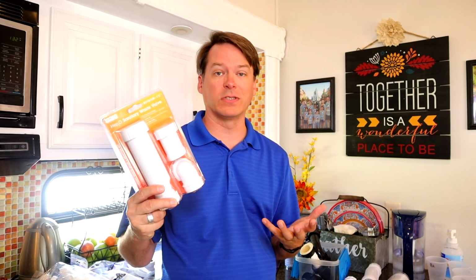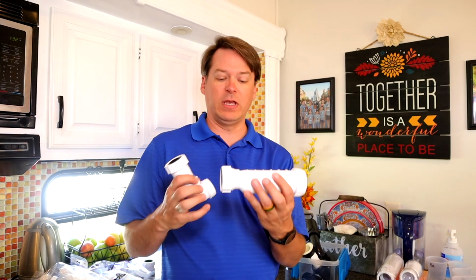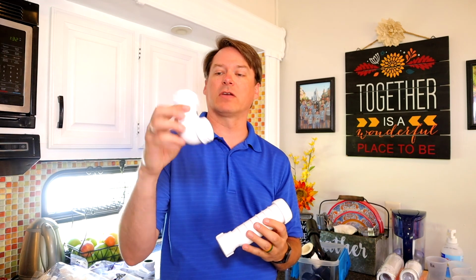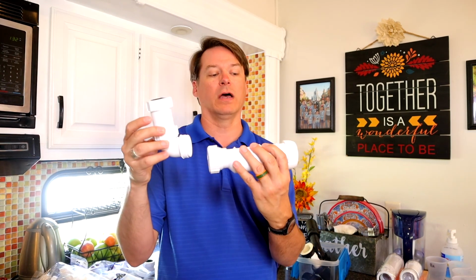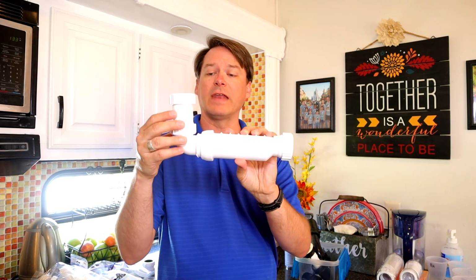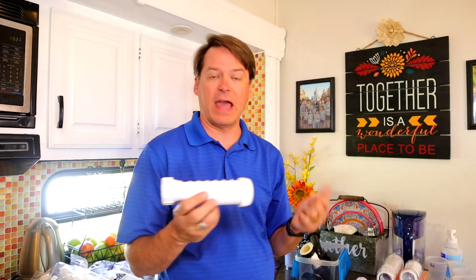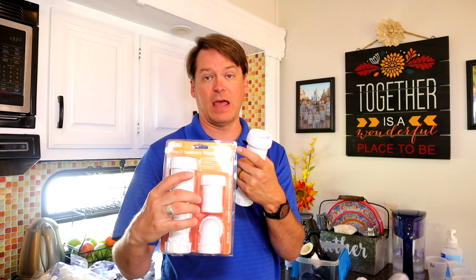So I got this guy off of Amazon. They were about $26 when I ordered them. It comes with 3 pieces. You've got the actual valve itself, and then you've got 2 connector pieces: a connector that's straight, or you can put on, actually it was on this end, the 90-degree one if you need it. These valves come in 2 sizes. There's 1.5 inches and 1.25 inches. I got all 1.5 inches.